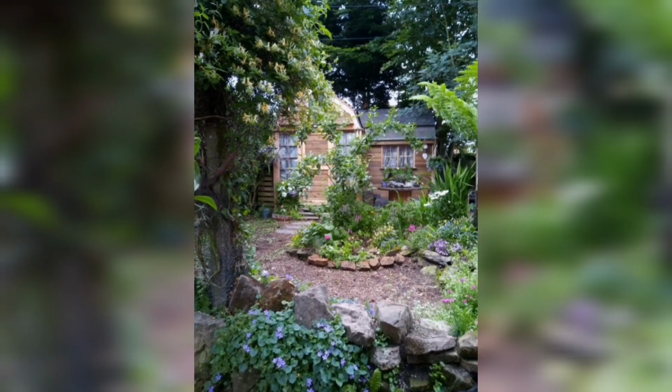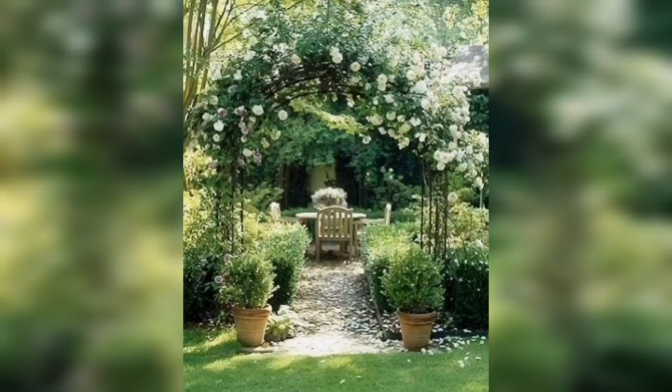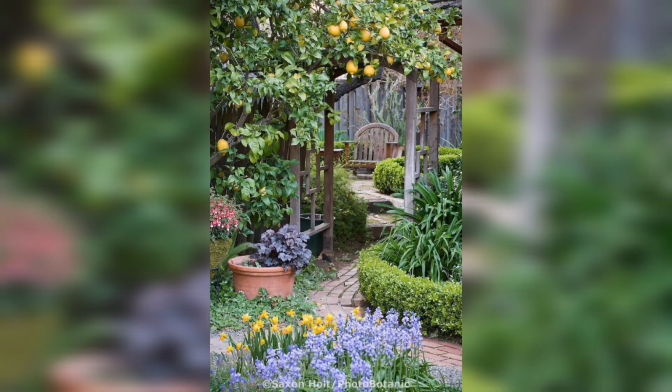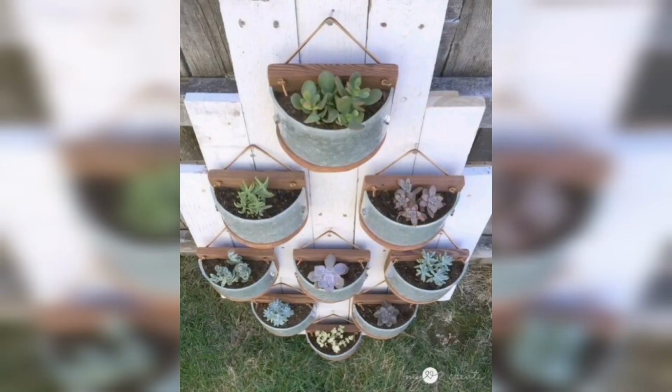In addition to flowers, leaves are also an important part of a garden. Leaves are the food factories of plants, and they produce food through a process called photosynthesis. They also provide shade and help regulate the temperature of the plants. When leaves turn yellow or brown, it's a sign that the plant is no longer producing food and it's time to remove them.